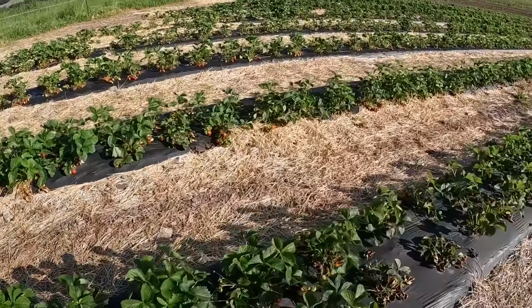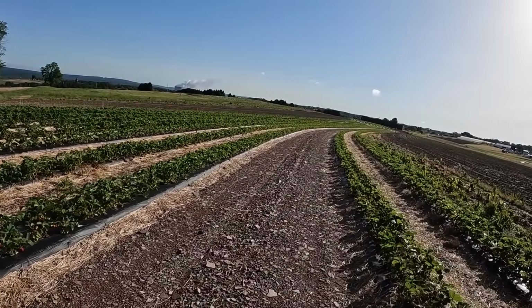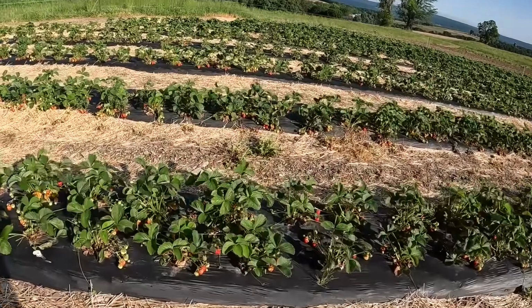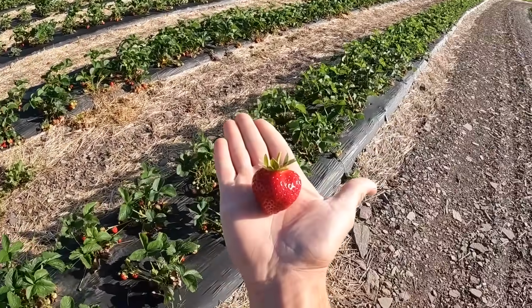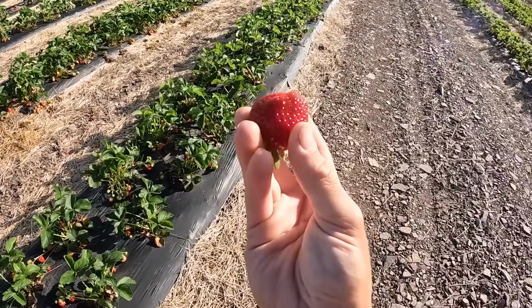I just hope that people show up because like I said, we gotta get these berries off, and if we don't, they're either gonna rot or the birds are gonna get them, which is 2 things that we do not want. I'd rather see somebody enjoying them in their own home. This is about the average berry. Pretty big. Nice, ripe all the way around.